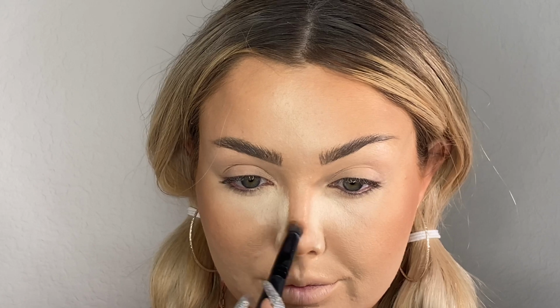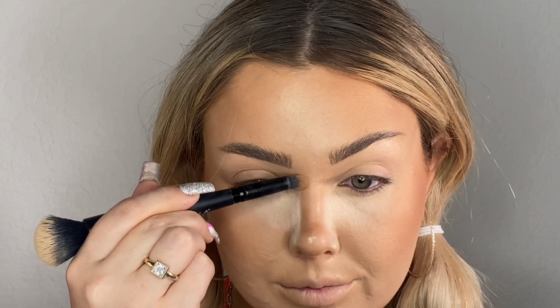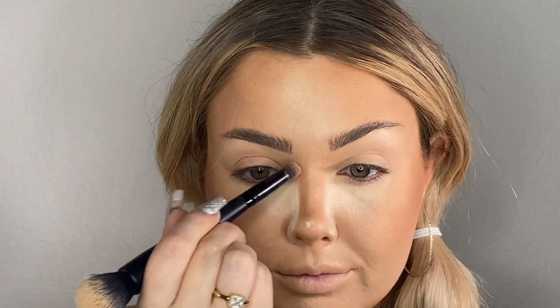I definitely love this contour palette because it's not too warm, and it also has a cool tone option for you. So I'm actually using the bronzing one the most because I am a little tan right now, so I just wanted to make sure that that blends in with my body.